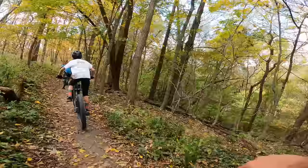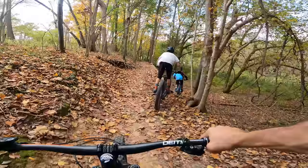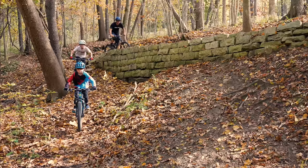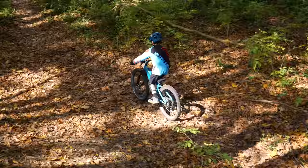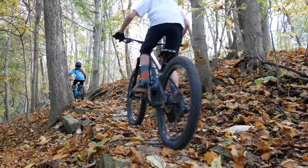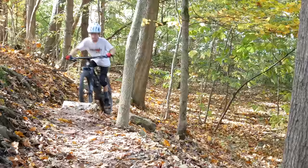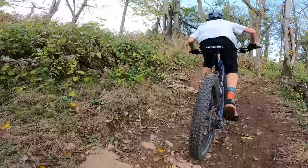Okay, just up ahead, there's going to be a wall. You guys will split right and I'm going to drop off it, okay? Thanks, guys. Nice, that was a tech section.